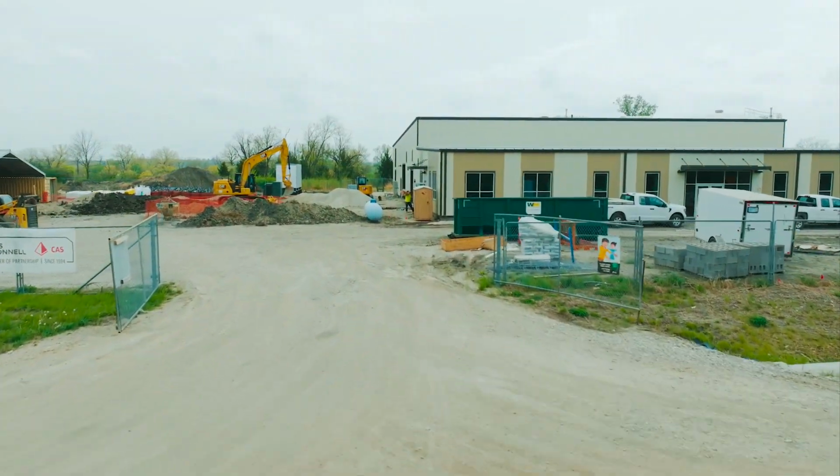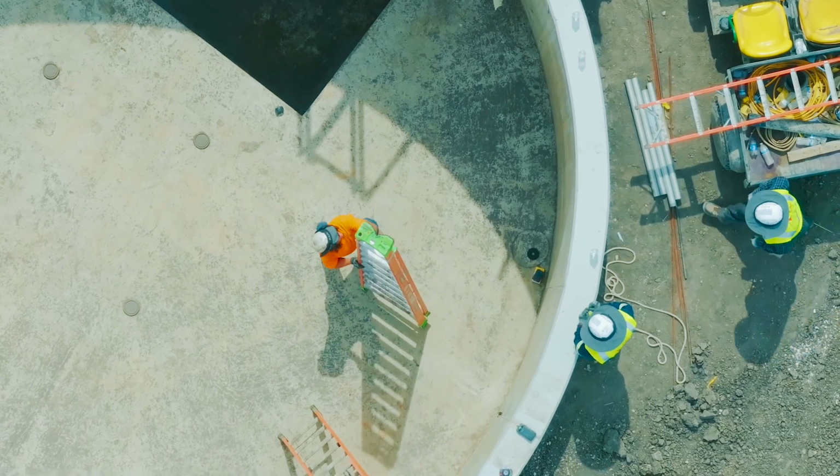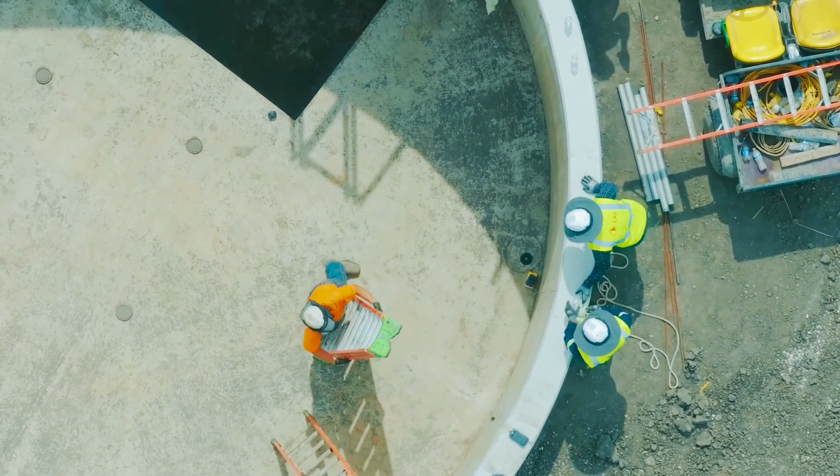Well, that concludes the tour here at the new Bonner Springs Water Treatment Plant. This facility was really designed and constructed with the future in mind, looking for opportunities for growth within Bonner Springs, independence in their water infrastructure, as well as providing stable rates for the consumer, for the city. And we really look forward to turning this facility on late summer of 2024.